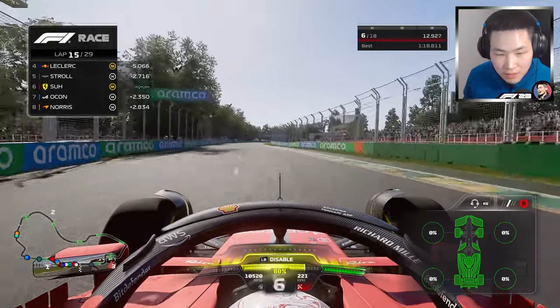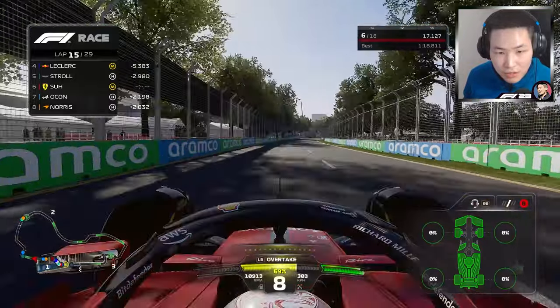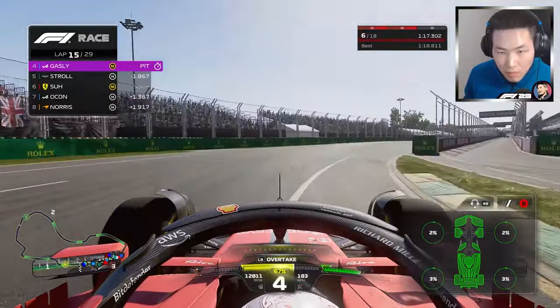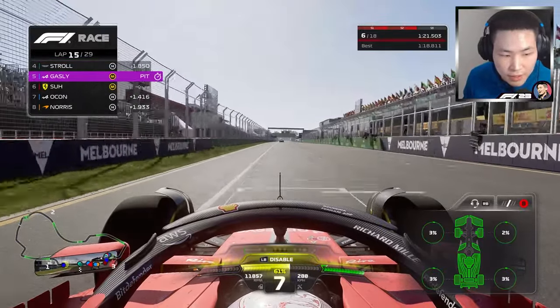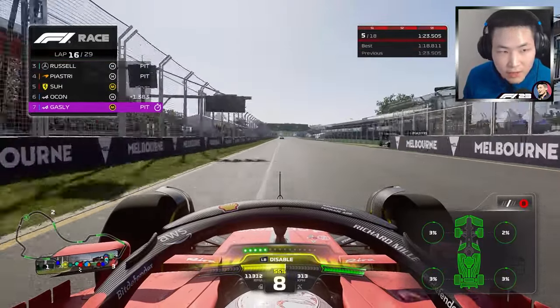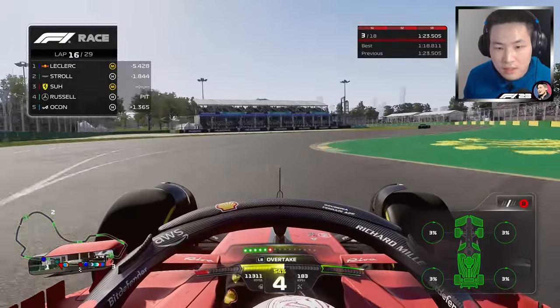We got the undercut on some of these guys. So let's see what we can do on the mediums here. Much stronger tire. Here we go. We got some people in the pits. I think some of the leaders are in the pits right now. They're releasing right now. And there we go. The undercut worked. Yes. 2.1 seconds.